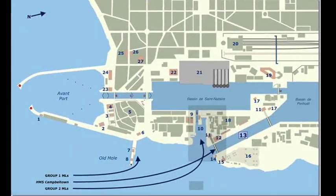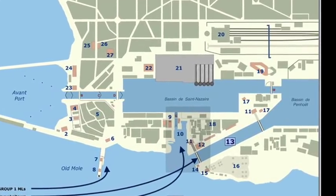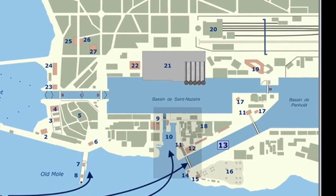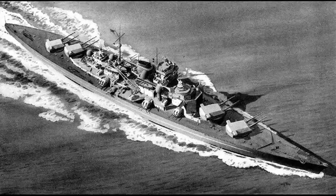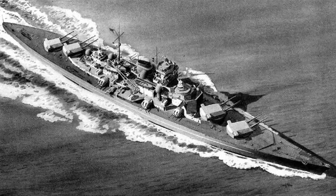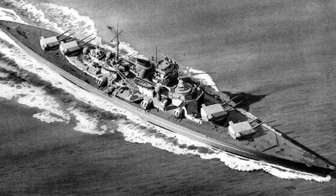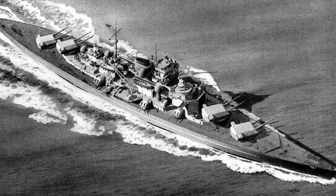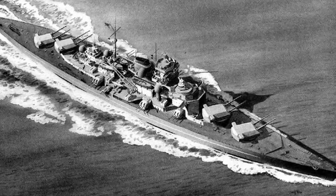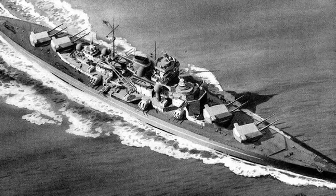Their task was to disable the only dry dock on the Atlantic seaboard that was big enough to accommodate the terrifying German battleship Tirpitz. This was vital to British attempts to weaken the German presence in the Atlantic. If the St Nazaire facility could be put out of action, the Germans would have to send Tirpitz home for any repairs, and this would ultimately keep the dangerous ship out of the Atlantic.